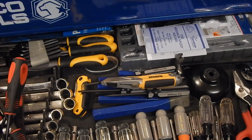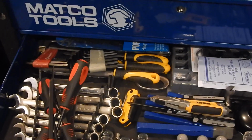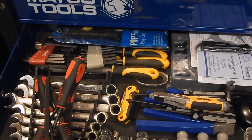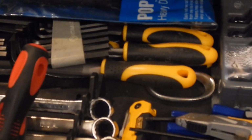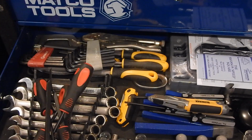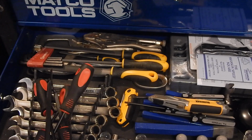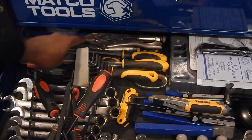I got a set of Harbor Freight files. If you guys can see back there, we'll try to pull that drawer out a little bit more. There we go. I hate moving this thing because I like to make my videos perfect. But I got a set of Harbor Freight files back there, just regular files for sharpening lawnmower blades or something like that. I also got a set of Allen keys, old Cobalt brand. I got a couple sets of vice grips back there.